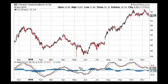Here's a chart of Verizon. Here's our first bullish divergence. Market makes a low. MACD makes a low. Market makes a lower low. 3 months later, MACD makes a higher low. That gives you the lines cross, confirming the divergence, and that gives you the green light to go long. Go long this market.